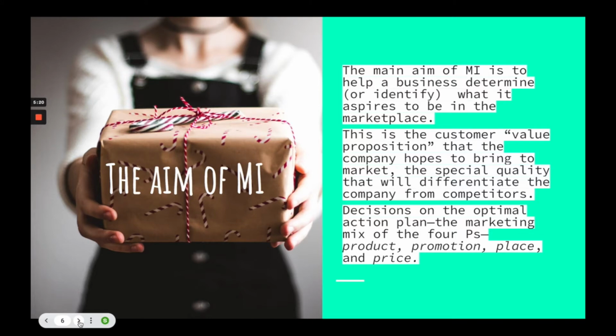So the main aim of marketing intelligence is to help business determine or identify what it aspires to be in the marketplace. So mainly helping them identify the value proposition that they want to give to their customers, the one that is going to differentiate them from other competitors and from offers already in the market. It helps also to make better decisions about the marketing mix: product, promotion, place, and price.